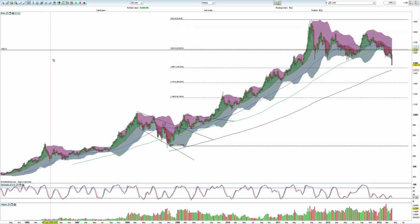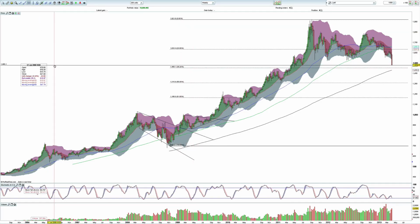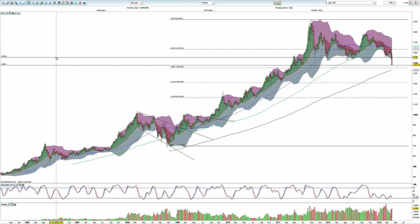Now, on a short-term basis, I would look to find support and resistance at those two areas right here. So short term, 1475, 1480. You might see a little bit of a bounce from here, possibly come up and test the 1520 zone before continuing to go down further, if that is the case, if it's going to continue to go lower.